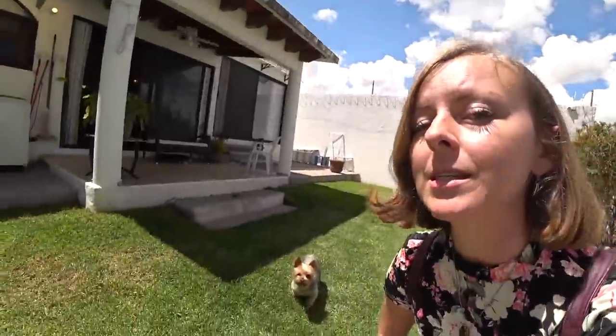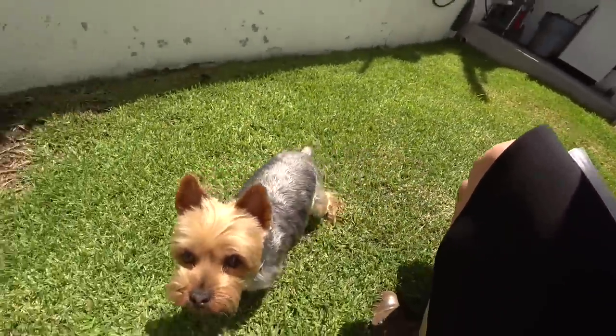It unfortunately does not come with these adorable little Yorkies. Is this a Yorkie? No, what dog are you? I'm not sure what the breed is.